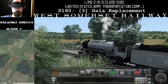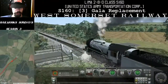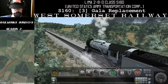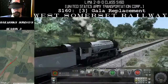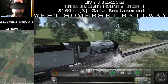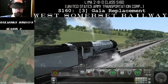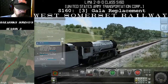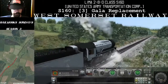Got that running. I'll just open up the cylinder cocks so I can actually have some steam escaping in other forms. Oh, crossing. Doing quite well right now. So, our first stop will be at 23, so we probably wouldn't be too far off if we keep this up.